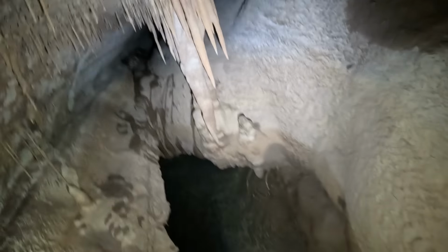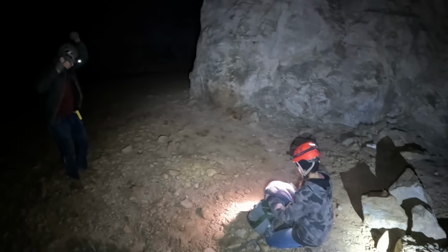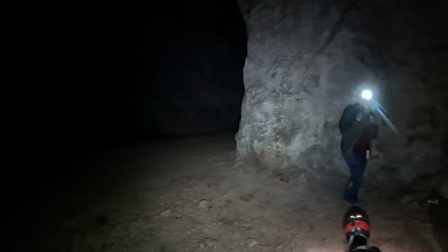My GoPro died. We're back to this giant formation, so we're almost out. Oh, we made it back out. Well, where are they? Oh man. Davis! We found them. They were looking for her phone because she dropped it. So, yeah, you found it. It's good. Now we're going to either explore a little bit more of this or just head out from here.